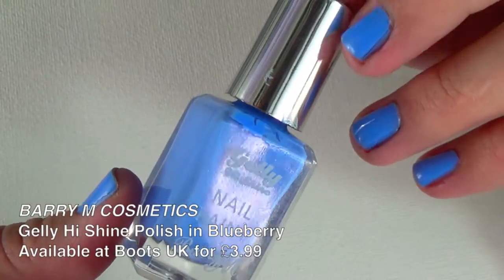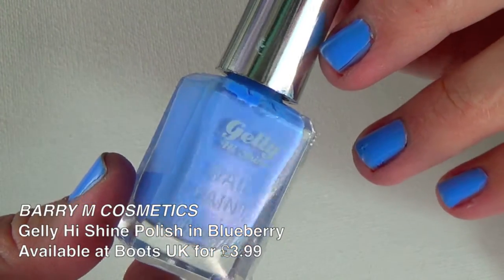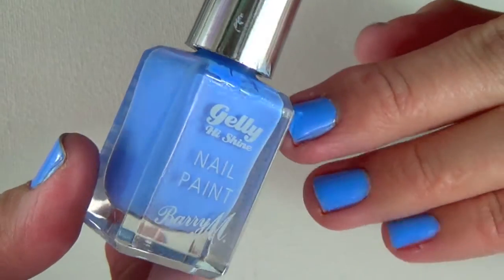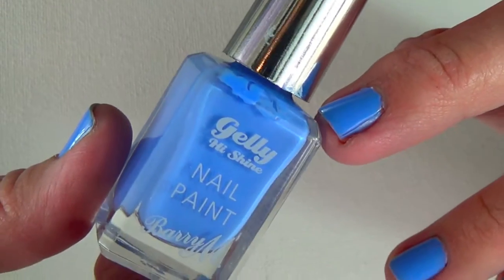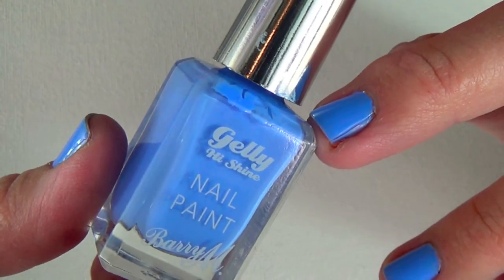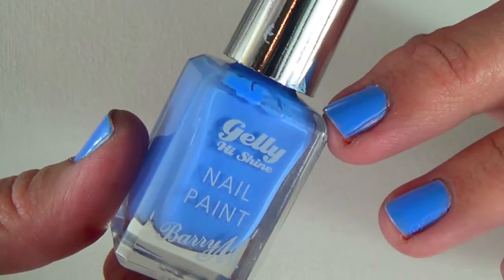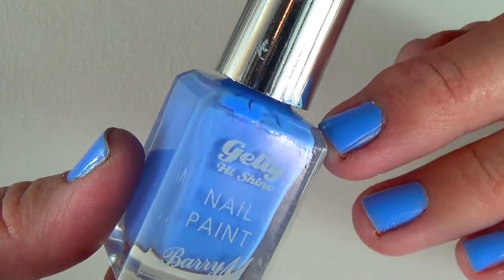And my final featured product for this video is the Berry M Jelly Shine nail polish in the color Blueberry. You may have noticed it on my nails throughout the video. I picked this up over the summer at Boots when I was in Belfast, and I got quite a few other colors that I mentioned in my UK haul tutorial that I did a while back. And this is one of my favorite colors from the bunch that I picked up.